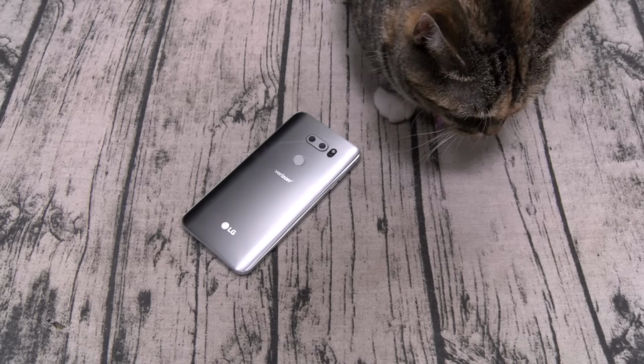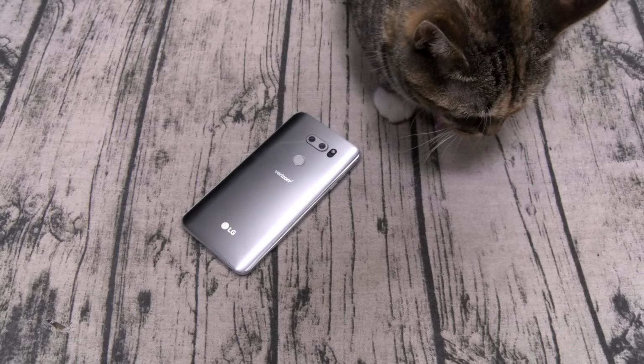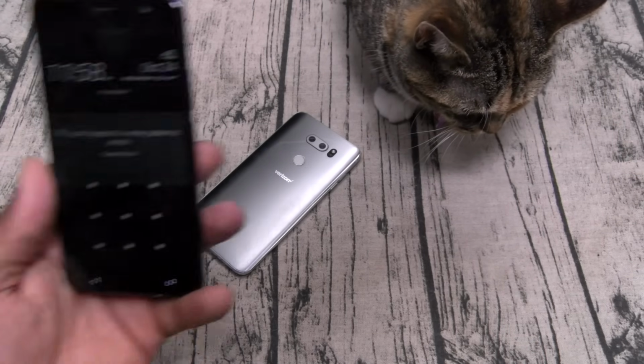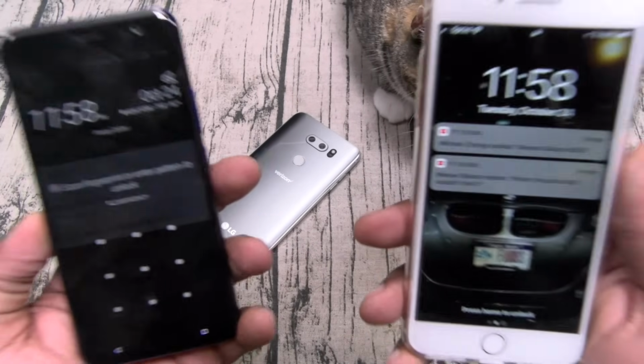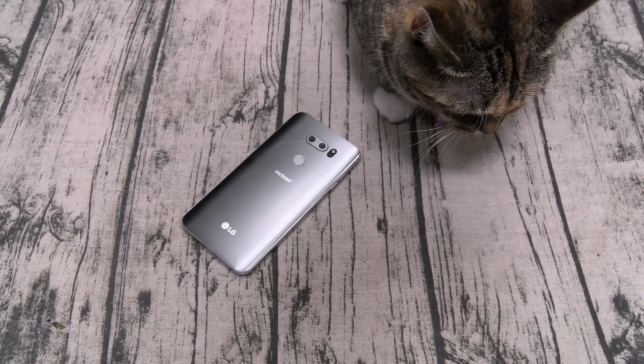Now, anybody that thinks dual speakers ain't a big deal, all you have to do is go to your neighborhood's phone store, pick up an HTC U11 or pick up an iPhone 8 Plus and listen to the speakers. Now, I'll give you a perfect example.